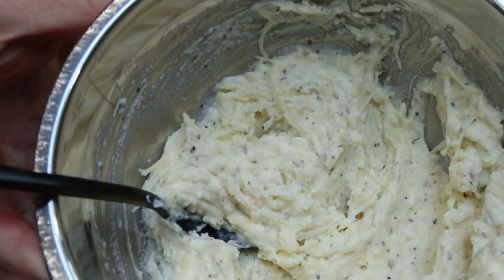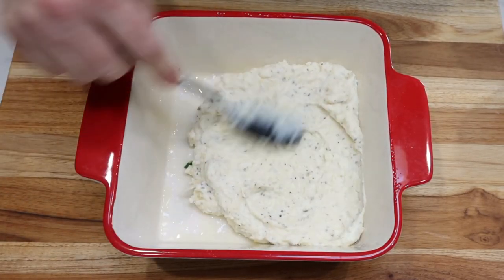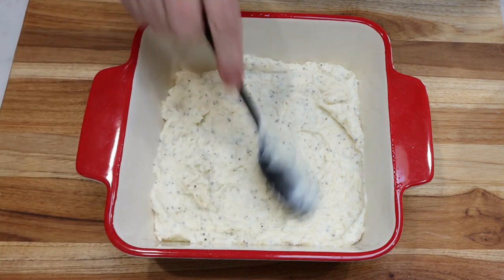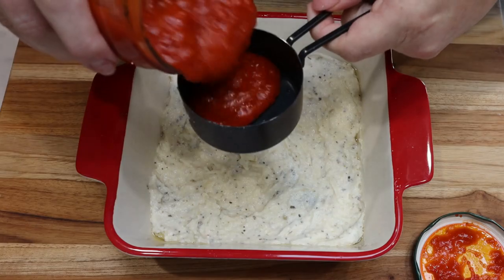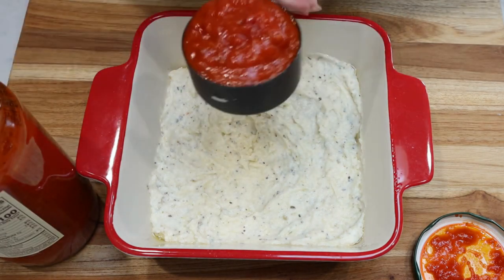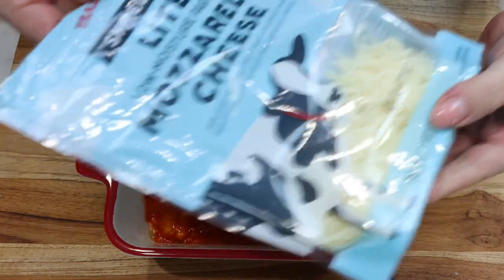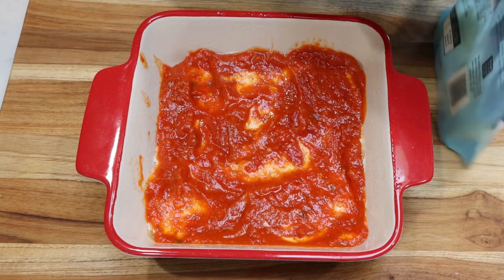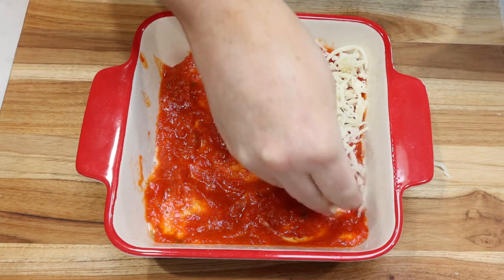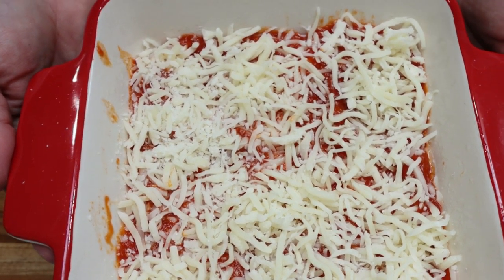This looks and smells incredible. We're going to add this to a baking dish. I sprayed my baking dish with some nonstick cooking spray, added my ricotta cheese mixture, and I'm just going to evenly spread that out in the bottom. Then we're going to take 1/2 cup of marinara sauce and put that right on top. Again, spread that out evenly. And then 1/2 cup of mozzarella cheese, which is about all that's left here in my bag, and sprinkle that right on top. The ricotta bake is going into a 450 degree oven for 20 to 25 minutes.